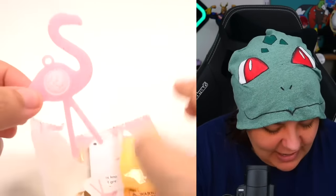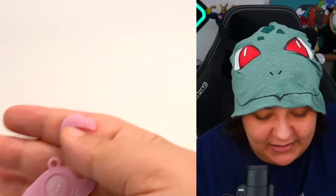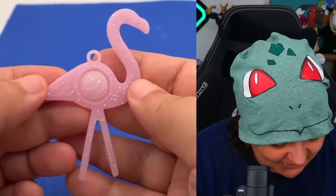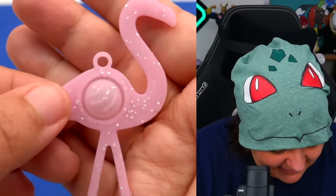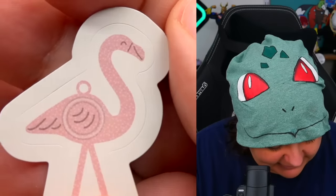What are you? A flamingo. That's cute. And you know what? I think the color is a little on the pale side. So we're going to go ahead and bring my trusty felt over here. And this is our flamingo pet. Let's hear that pop. Let's push it in. And pop. Not bad. And this one has a glittery type effect. We have the sticker, very cute, look at the little smile.